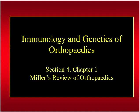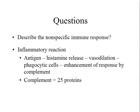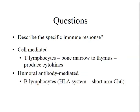Just as a quick summary, the nonspecific immune response is the inflammatory reaction. Histamine release, which I see a lot of people here with, allergies in Colorado. Vasodilation, phagocytic cells, enhancement of response by complement, which is 25 proteins. And then you have a specific immune response, where T lymphocytes produce cytokines, and it can be antibody mediated in addition.